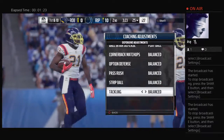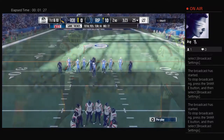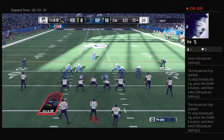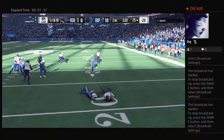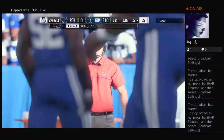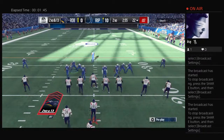Now this offense about ready to take over again. They'll run it now out of the gun, and this one goes nowhere, losing yardage back at the 22. The loss of a full 3 yards, and now it's second down.